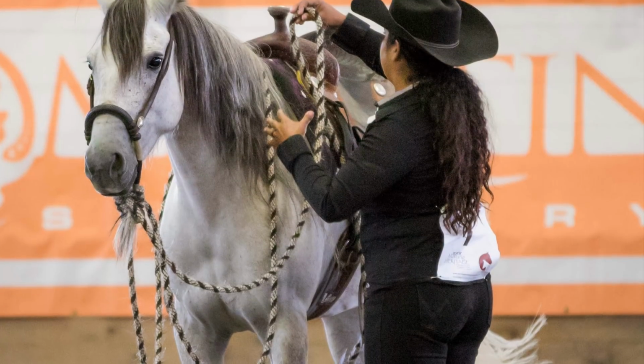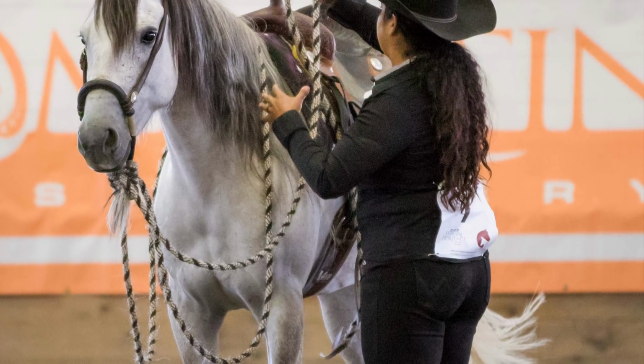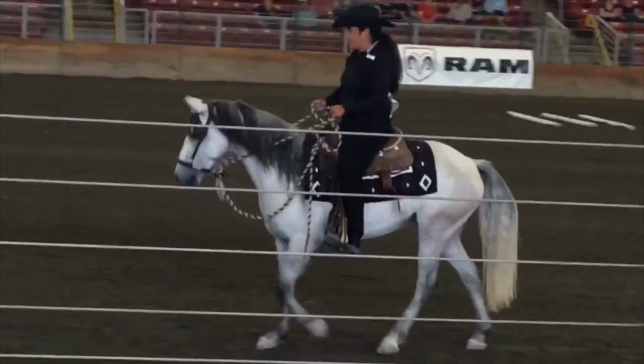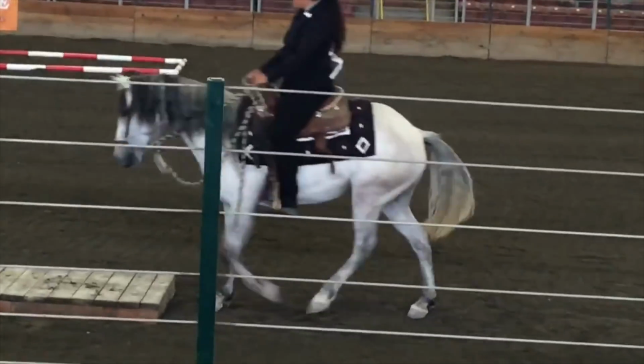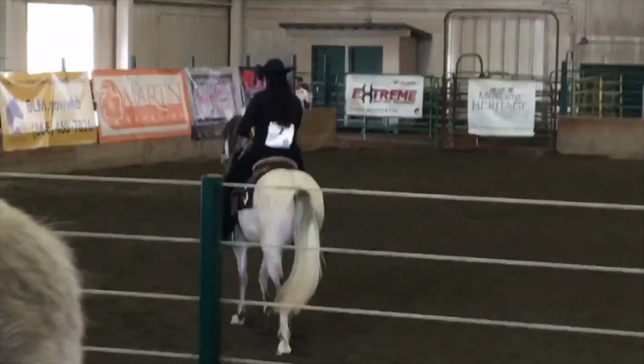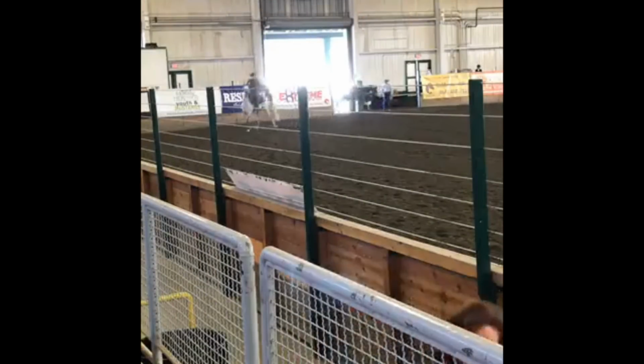This is the start of the trail class. She looks so pretty there. I just wanted to put that picture in with her bosal. And this was the bridge. She went over that really good. Probably the only good thing about the trail class.